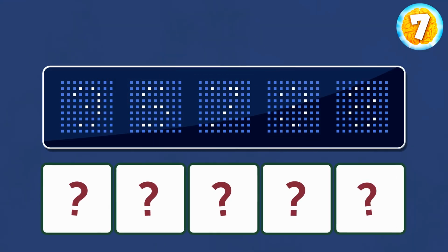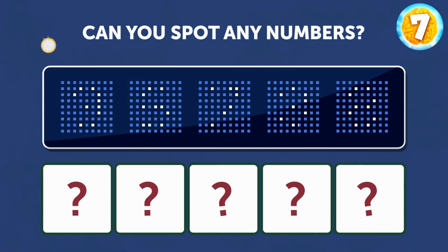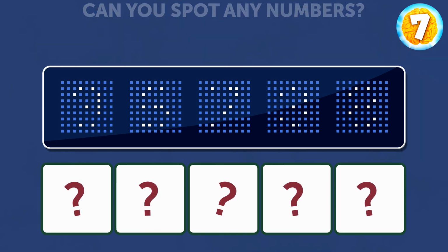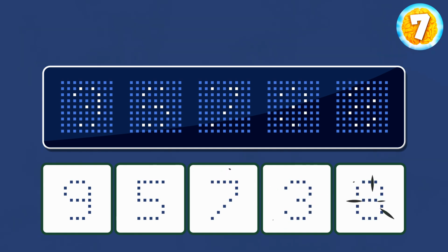Can you spot any numbers hidden in these symbols? That's right, it's 95,738.